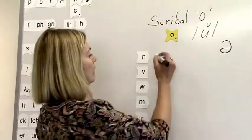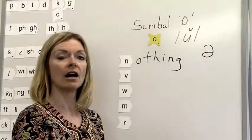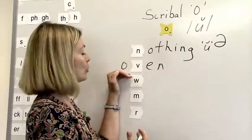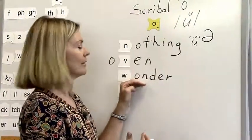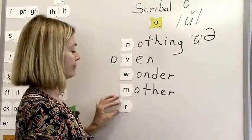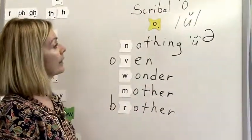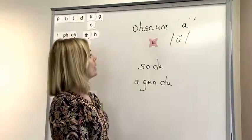So for example, if we have this word, it's not no-thing, it's nothing. So it sounds like the short U sound. Oven. Sort of that, again, U sound. Wonder. So of course, kids, when they want to spell this, they always want to put a U there. Mother. Again, the sound next to an M. And with R, something like brother. So again, just a schwa sound, scribal O.